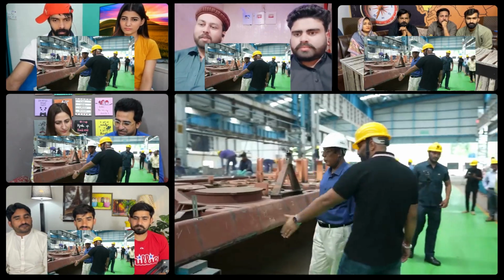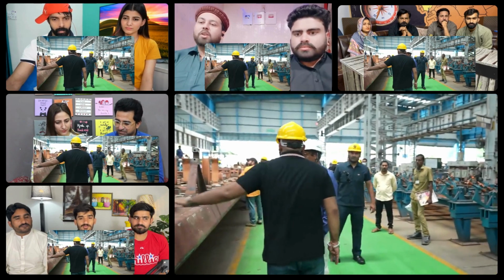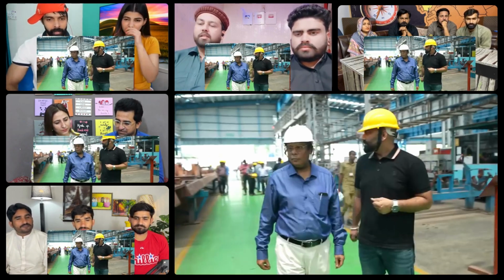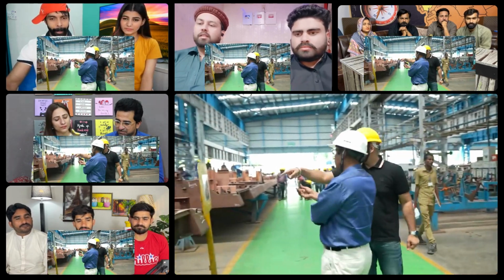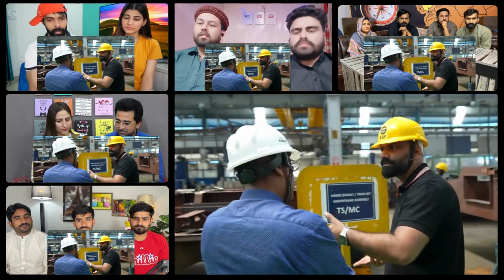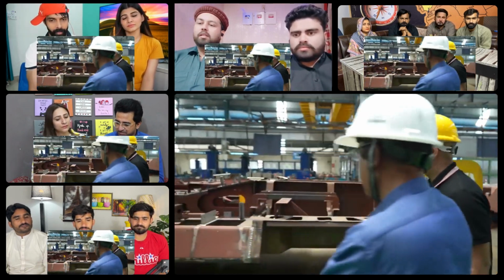Bogie. So from this side, it's mostly flat. This is all the underbody. That one is flipped. So this is the motor car. Motor coach. So motor coach is every alternate, as you told me. Yeah. Out of 16, we got 8 motor coaches.